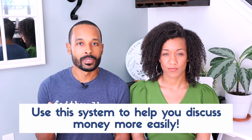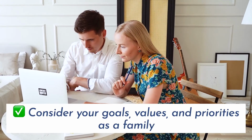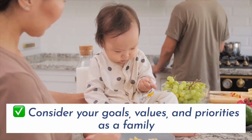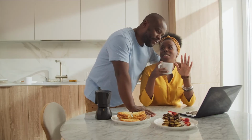So we encourage you to use this simply as a guide to help you build healthy money habits together and discuss money more comfortably. Remember to weigh each decision in light of your values and priorities as a family, and more than likely, you'll find yourselves with less buyer's guilt and more satisfaction in your marriage in the long run.